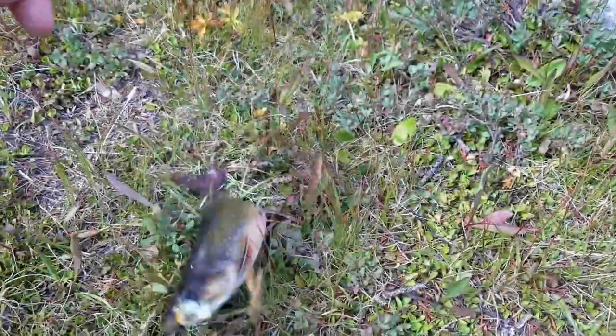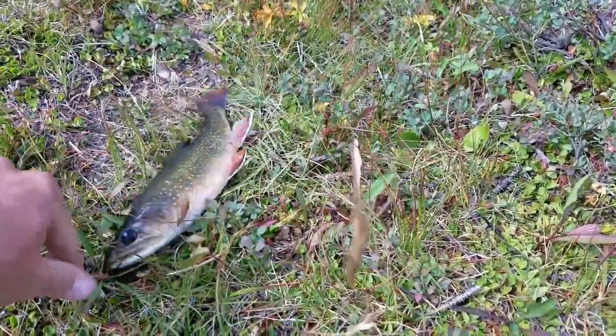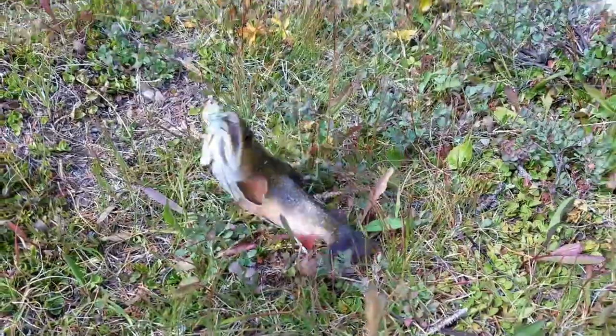Fish number five, everyone. Fish number five. I'm gonna try to get him off the line here and get him back in the water.